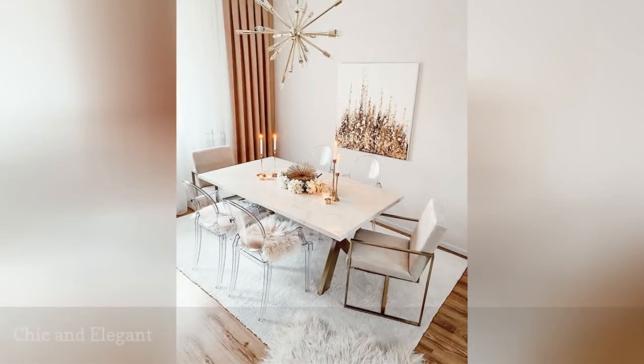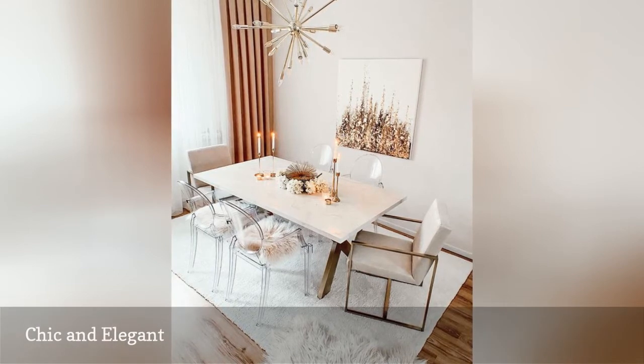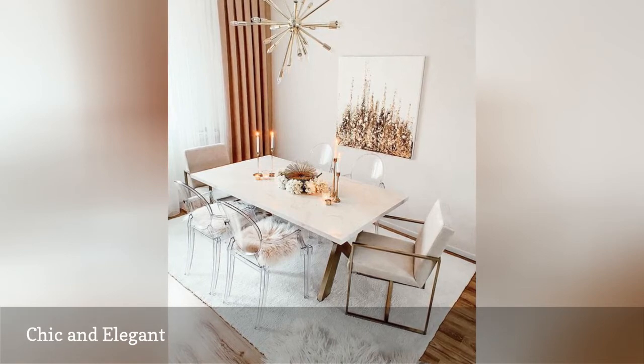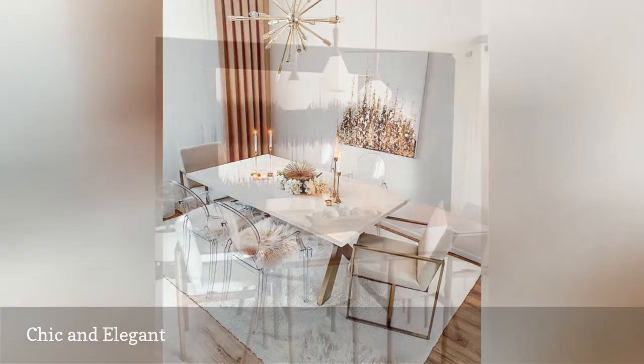This dining room from Easy Interior takes a chic, feminine take on modern style. We love the ghost chairs and gold finishes that give it a glam look and feel. When adding gold accents to your dining space, keep the rest of the space muted with whites, beiges or soft pinks to avoid creating a stuffy atmosphere.